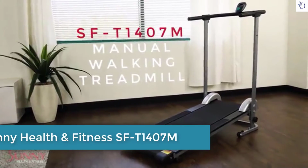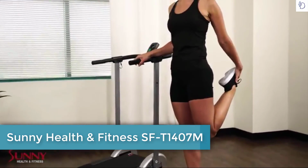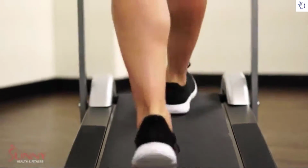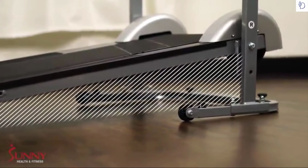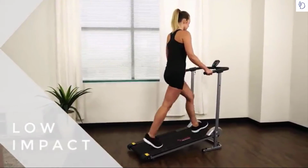Start your fitness journey today. Walking is one of the best forms of exercise on the entire body. Achieve an excellent cardio workout with the SFT1407M manual treadmill. The fixed incline helps you build a controlled momentum to increase calorie burn while providing a low-impact form of exercise.